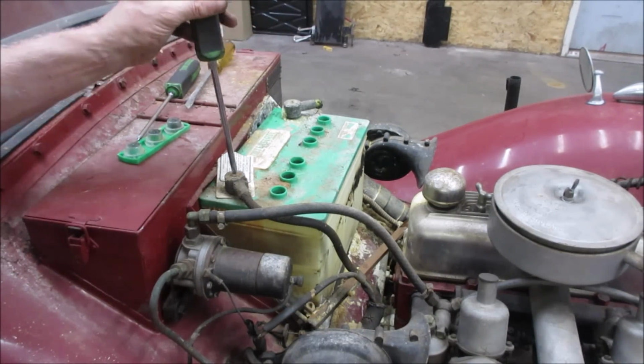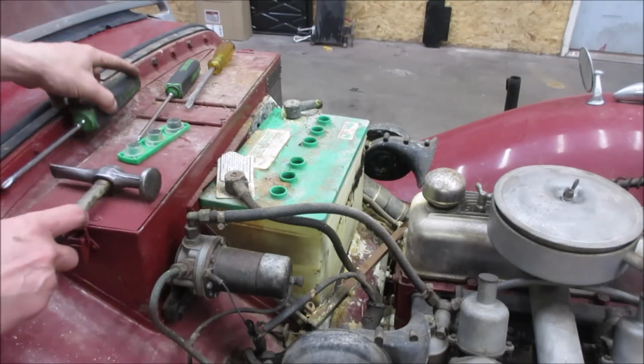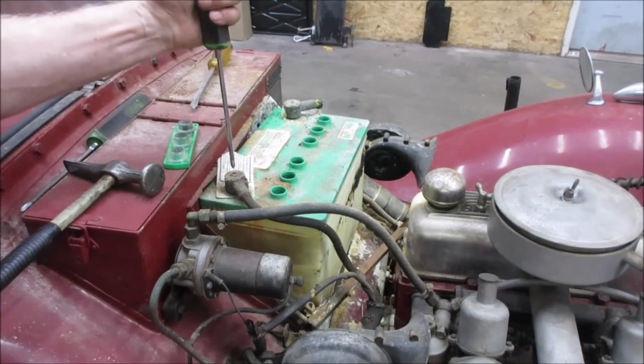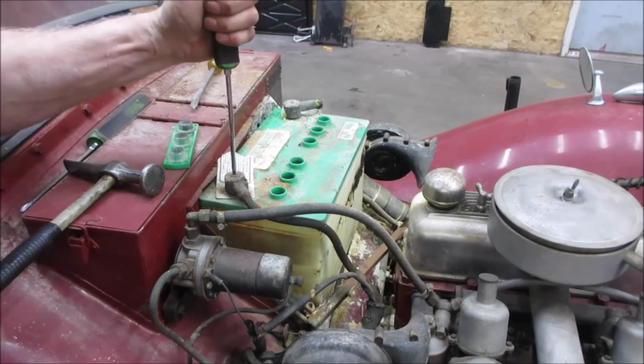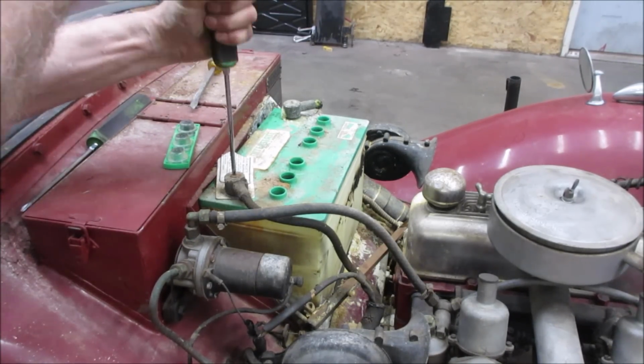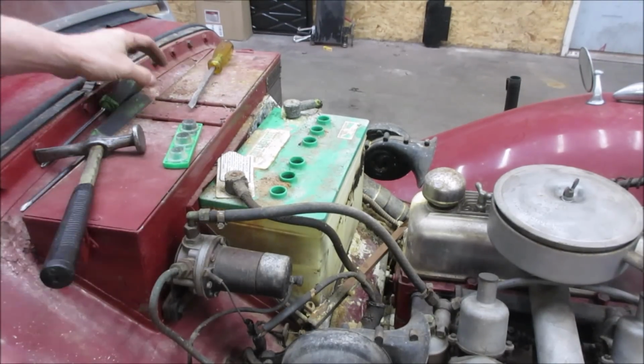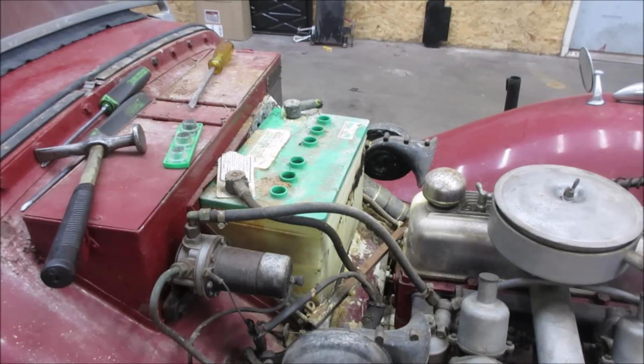I'm having a feeling that these are not going to want to play very well. Let's see if we can get a little pair of vice grips on it sideways and give it a turn. So I'm giving her a twist and we're not getting any kind of, yeah. Who would have thought a battery terminal would get corroded?